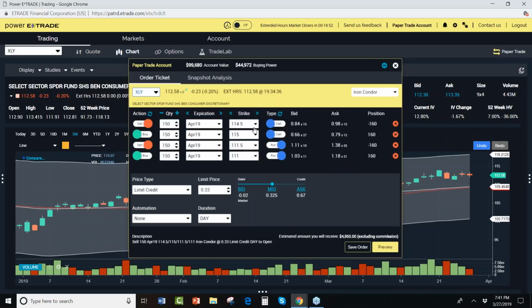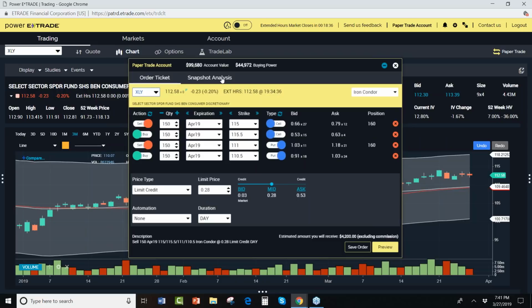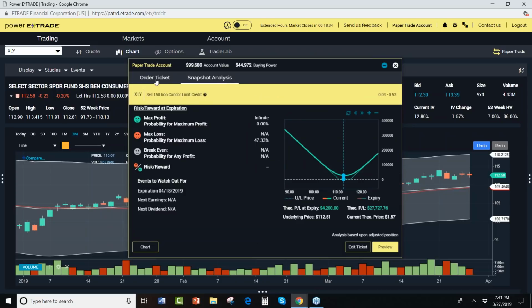And you know what, Wiz, this is a little too tight. Let's do the, I don't know, 111, 110 and a half. 110 and a half. Okay? And maybe the 115, 116s, 115, 115 and a half. Let's widen the wingspan out, so to speak. Yeah, something's really wrong here.